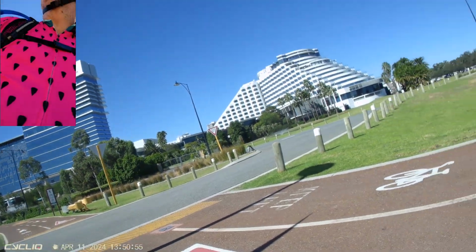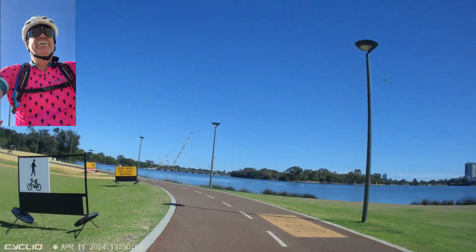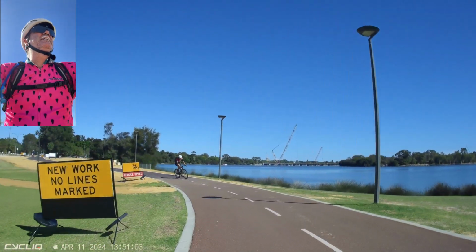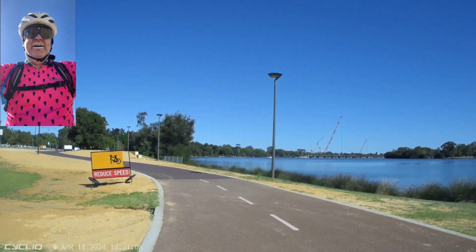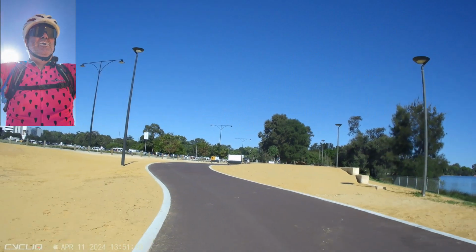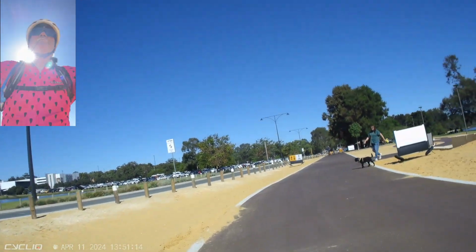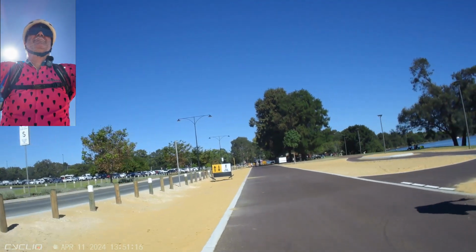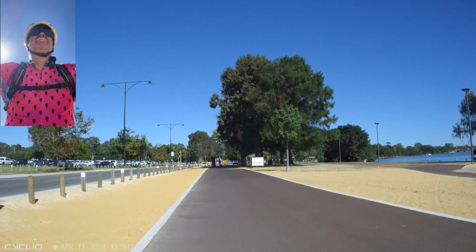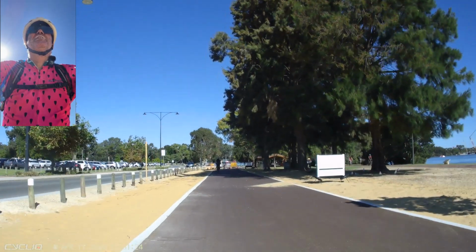I'm starting at Burswood Casino here in Burswood Park, and we're going to have a look at this new path that they're building here. I'd call it the fast commuter bypass through Burswood Park, and it's just not quite open yet. Now you can see lots of yellow sand around here. Obviously they haven't put down the grass and stuff yet, but for some reason this little section ahead of me, which is, I don't know, not even 100 metres long, is still closed off.